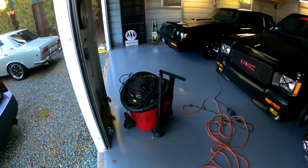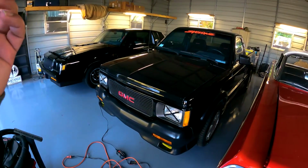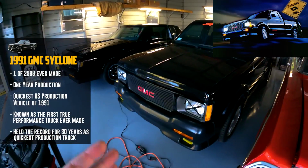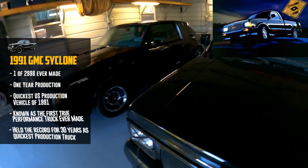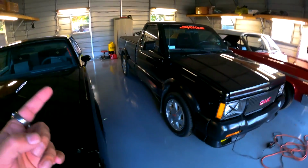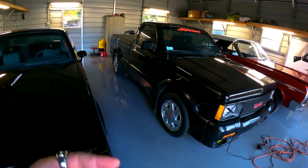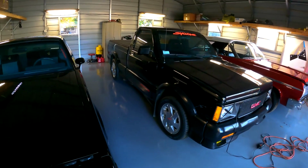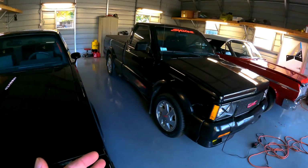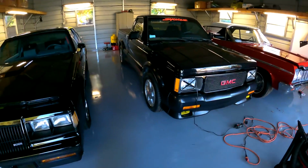of the 64. This one right here, one year production, GMC Syclone, made in 1991, held a record for 30 years as the fastest production truck ever made, until it just recently got beat. But that gives you an idea of what it is. Car's about 30,000 miles. I bought it with 27,000. I drive it from time to time. It accelerates exceptionally well for its age, and it is definitely going to be an all-time collector car.